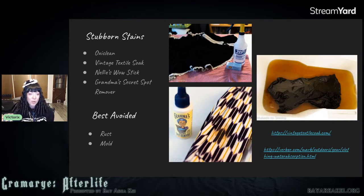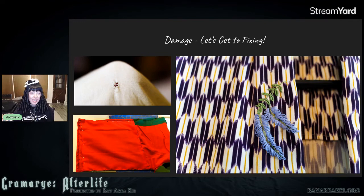I learned this the hard way when I took a risk on a lovely green haori with some tiny mold spots. I wore it for a short season, then put it away in tatoshi paper. When I removed it the next year, the entire garment was covered in mold, and I had to throw it and the paper away. Big sad. So mold, I would pass on. Okay, enough about cleaning. Let's talk about damage.